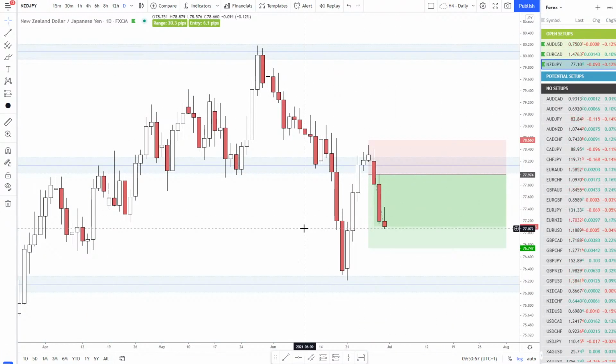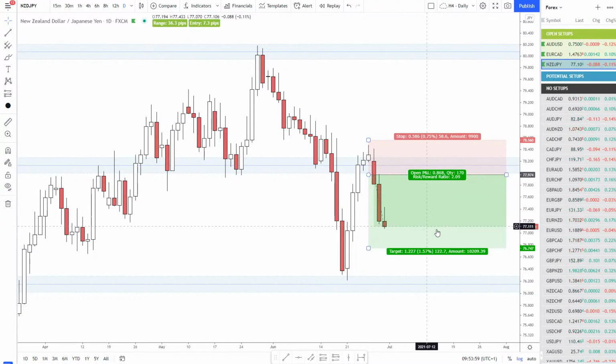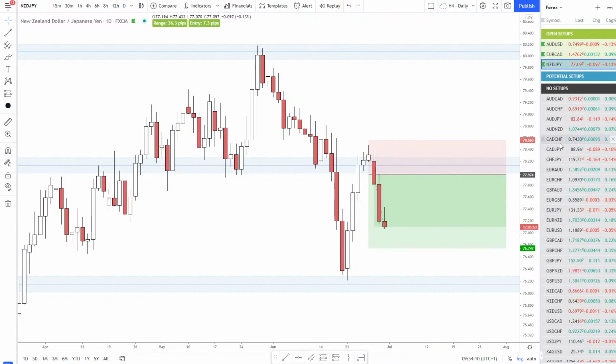New Zealand JPY. This one is moving nicely. It's not quite at 2R yet. So I would just hold on to this one, wait for it to hit your target. So that's pretty much it for the open setups. Now let's look if we can find some more upcoming setups.